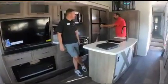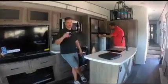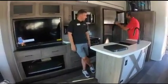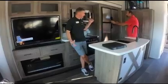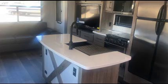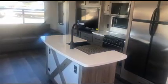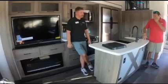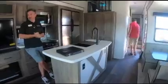Hardwood cabinetry, hardwood lumber core styles, and your structures are none of that cheap brittle board stuff that falls apart. You can see full-size appliances, 30-inch microwave, 21-inch oven, so you can do some cooking in here. And the appliances are all stainless steel, right? It's stainless steel appearance appliances, yes. Okay. In the bathroom, you're going to have a 48-inch shower. King-size beds are going to be standard on all of them as well.